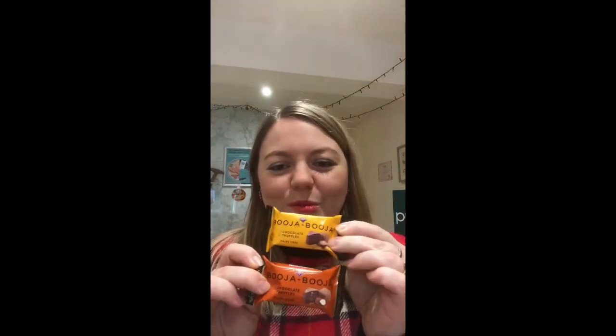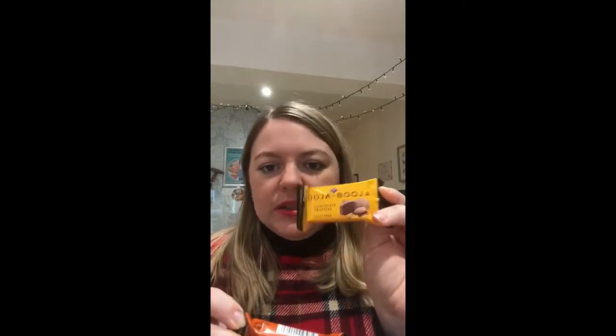We have, of course, got your favourite handbag fillers, but also stocking fillers, the Booja Booja chocolates. So we've got the hazelnut ones and the salted almond salted caramel ones, that's what they are, get my tongue around that, along with the hazelnut crunch, but they're both delicious and would be a really cute little stocking filler, and I would be delighted to get those in my stocking.